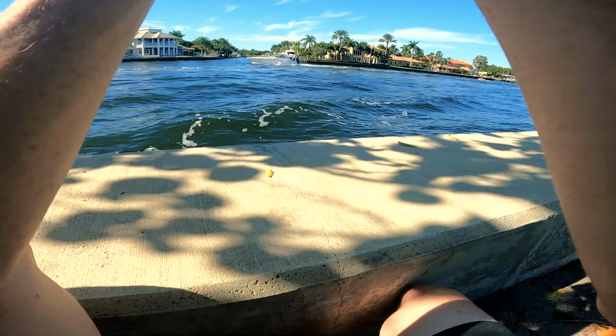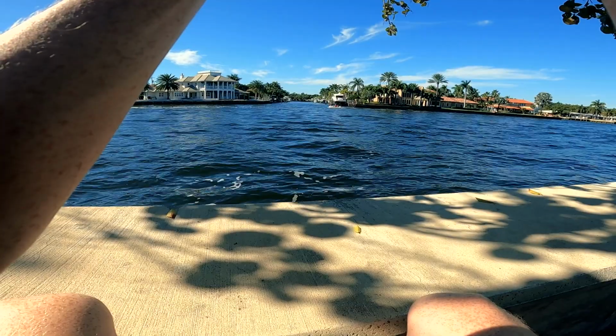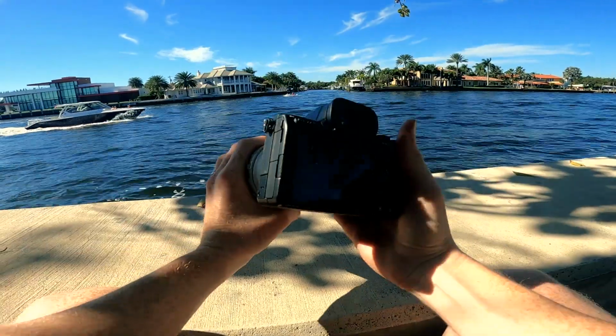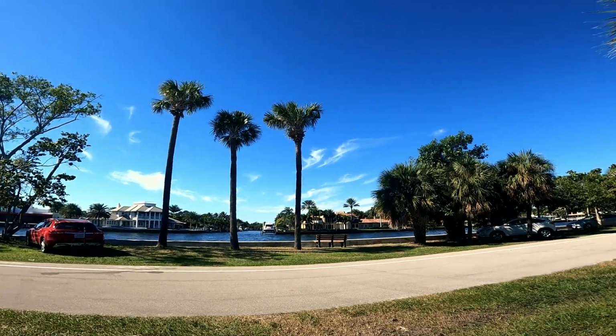Oh, look, another little dinghy coming by. We're gonna see if they will give us something nice. If there's some nice storm clouds or something in the background, that would be kind of fun, right? Okay, focus. Yeah, not too much motion from them. Might have blurred a bit though. That's cool, very well. All right, I like these palm trees.